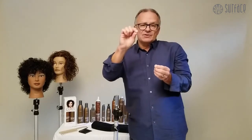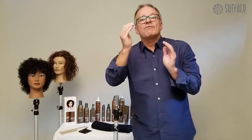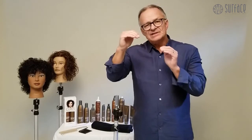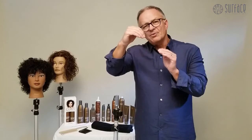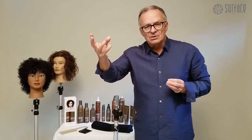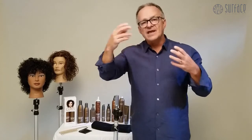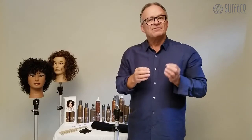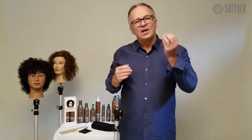The tighter the curl, the more stretch you have on the structural bond, and the more frizz that there can be. And what that frizz is, is the stress that's on the bond raising the cuticle, and that's where you lose moisture. That's where color fades from. So the first thing we note at Surface Curls is we work inside the hair to strengthen the structural bond with vitamin K that we derive from cacao butter.